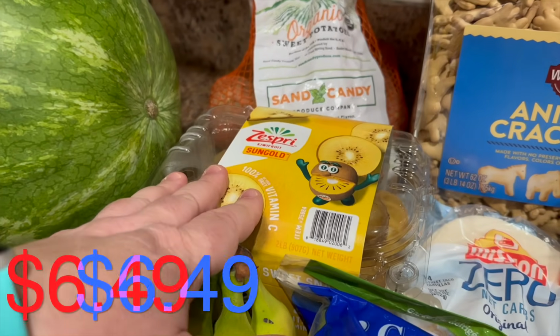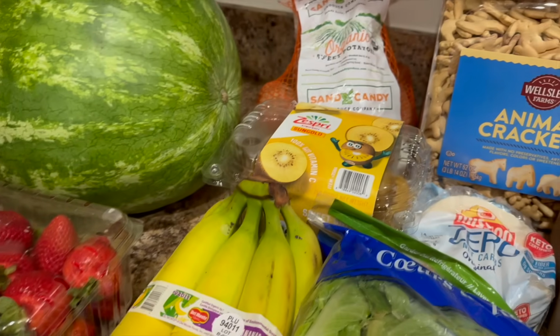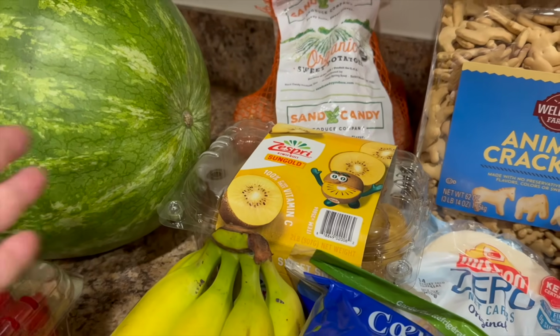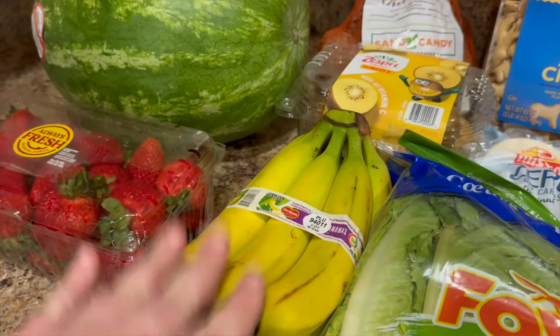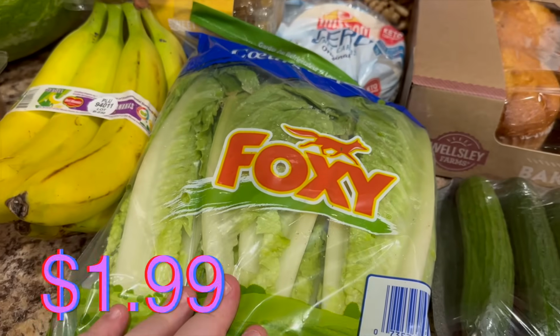Also, kiwis are back in action. These are our favorite, these gold kiwis. I love when they're in stock. So I did grab a package of those. My oldest son used to be obsessed with kiwis. Then he pretended he didn't like it. Now he's back on board with them. So we're just going through that roller coaster of kiwi emotions right now. Speaking of emotions, we have our emotional support bananas. Those showed up. I got some romaine to chop up for our salad bar.